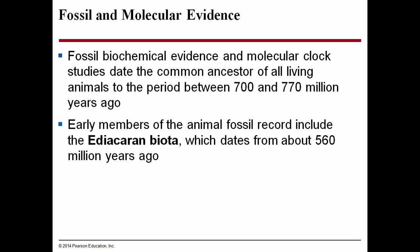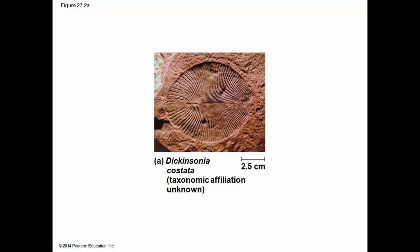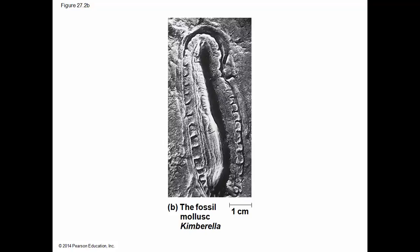Okay, here's Dickinsonia costata. This is like a little organism. It's probably like a limpet, maybe a mollusk or a similar organism. And then here's a fossil mollusk, Kimberella, which is like a cowrie shell. It is also an ancient fossil.